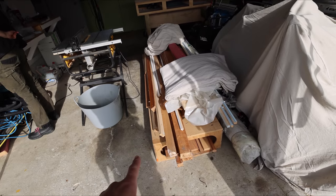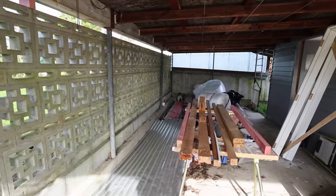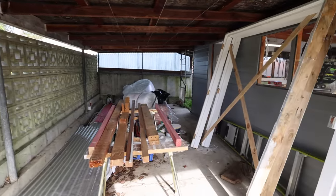Okay. As we pull our house apart, we're pulling out more and more materials. We have stuff in the garage that was wall framing. We have old wardrobe doors leaning against the plasterboard. And of course, we have this carport that has been an impromptu storage area and a not very organized one. And before we actually organize it, I'm gonna use some of the materials that we have accumulated.